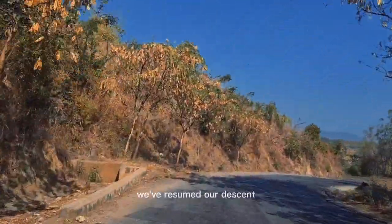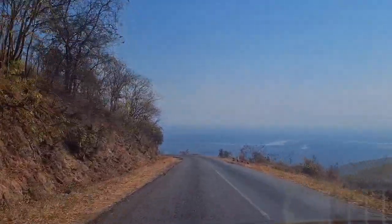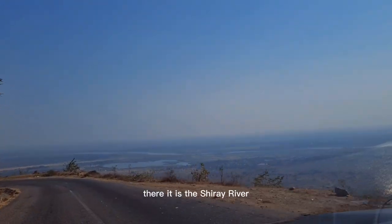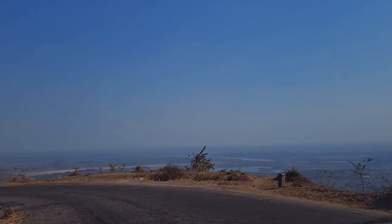We've resumed our descent. There it is, the Shire River, going to the Zambezi River in Mozambique.